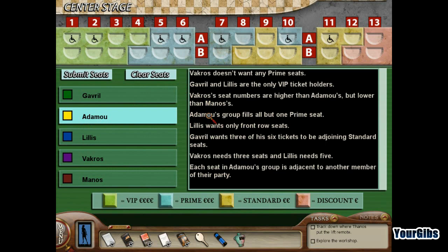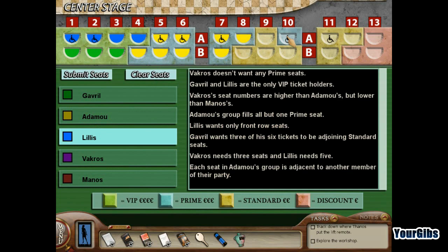We'll start with this guy here. He's going to fill all but one prime seat. Alright, so we'll go ahead and fill that in, I guess. And we'll leave that one alone. Sure, why not? Gavin, they're going to be VIP ticket holders. Sure, we'll put that there. Lilith only wants front row. There you go. Well, she needs five. So we'll give her a seat over there.